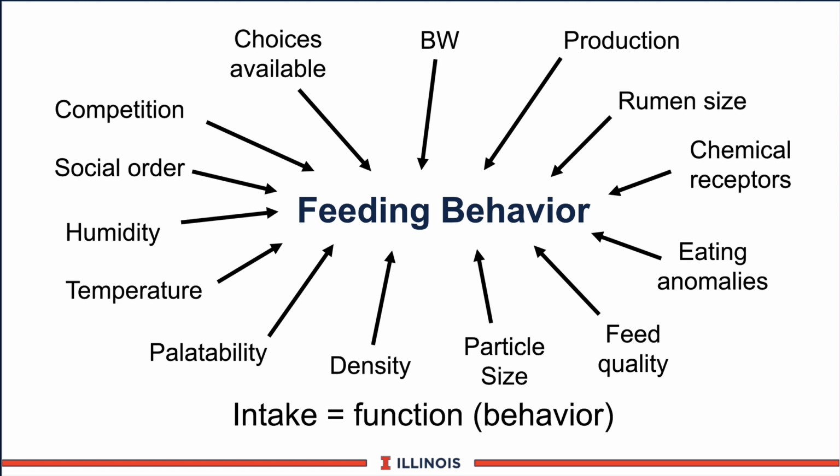You may want to come back at some point and look at it again, but you can see there's some environmental factors. If you look on the left-hand side on humidity, temperature, you've got some feed characteristics on the bottom, particle size, palatability, density. You've got some cow aspects looking at competition, social behavior, eating patterns, and then you've got some things that are physiologically important, some of the chemical receptors like pH and VFAs and rumen physical factors as well. So certainly when we talk about intake and function and what factors hit that, a lot of things feed into this feeding behavior profile.